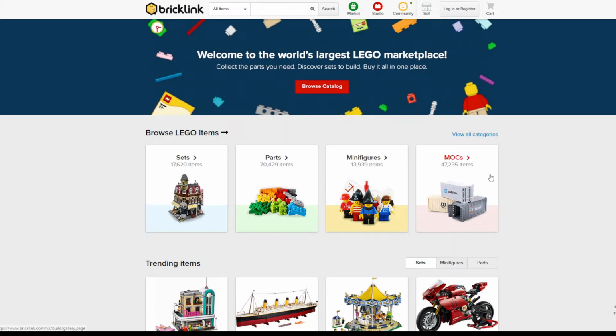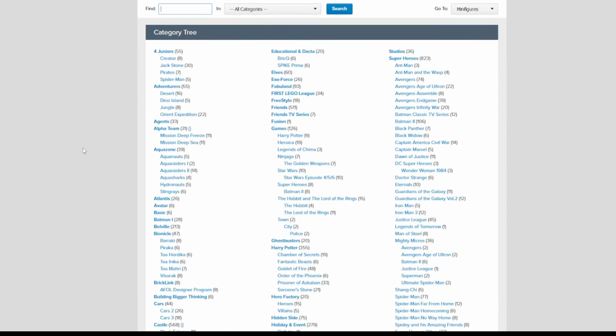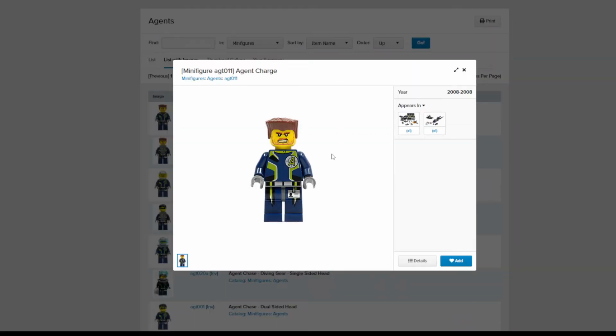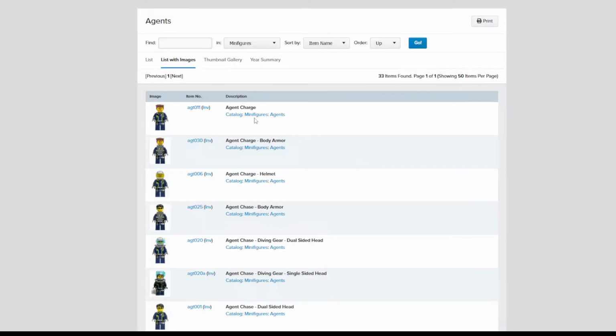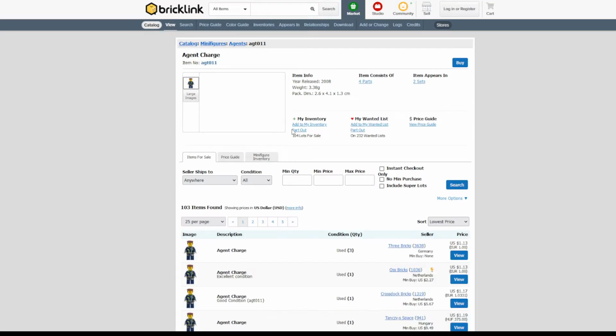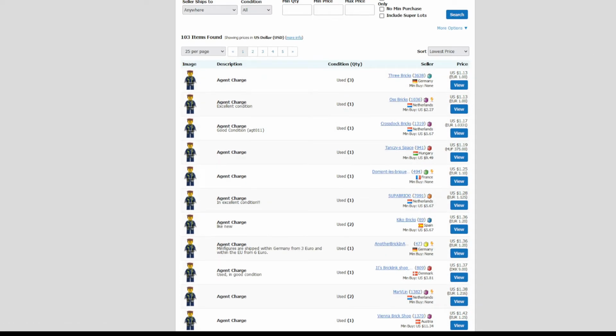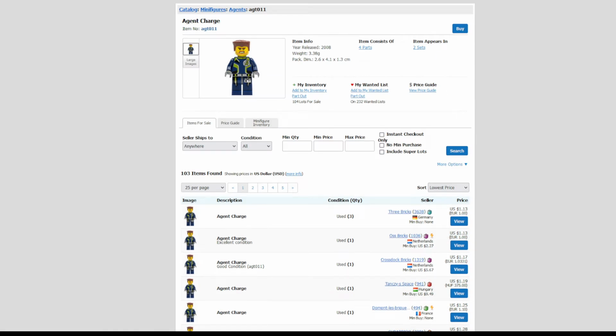And if you wanted to see what your items are worth, you could do a few things. You could search up here. And if you had a minifigure, for example, I'm just going to click on some random ones here. You could see what people are selling. So for example, this agent change here, if you were to look and say, yeah, this is the one I have, then you could see which ones are for sale here. So if you were to click on this, you can then see all the sellers. Again, it's like eBay. You can see the feedback right here, and the cheapest one right now is $1.13. So that would give you an idea of what that Lego would be worth if you were to sell.